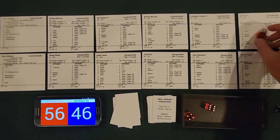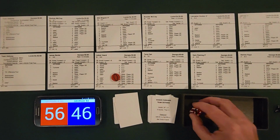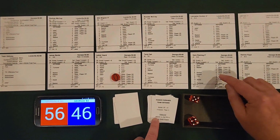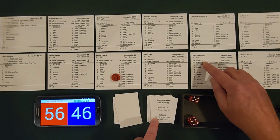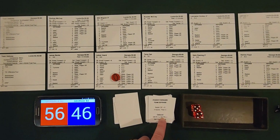Small forward. Back to Lamar Hurd. Team defense. And that's a 9. And I gave an arbitrary block on that to Charles Jones, but he's not in the game, so it's just a missed shot for Lamar Hurd. Rebound, offensive point guard. And it's Fleming, who's pretty good. 5. Defensive point guard, 2 dice. Well, he's already got an 8. Lancaster Gordon, a good defensive rebounder.